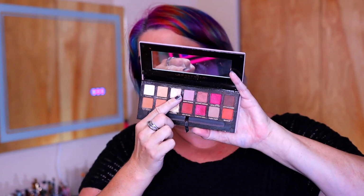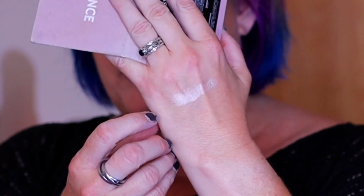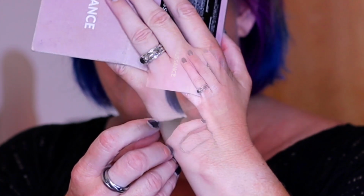So the best shade in this palette, in my humble opinion, is this one right here. This one is called Vermeer. And I have to be honest with you, the fact that this still shows up this way and this palette is like 6 years old in my collection is astounding to me. This is just such a really pretty shimmer shadow and still has a whole lot of oomph in it.